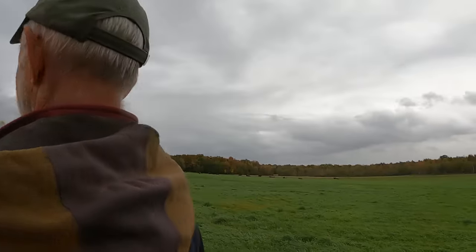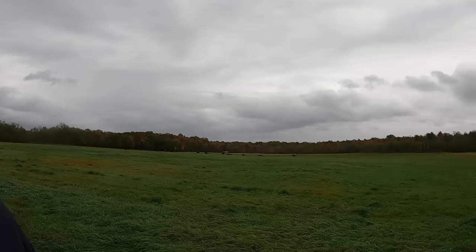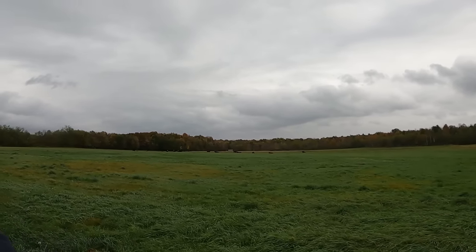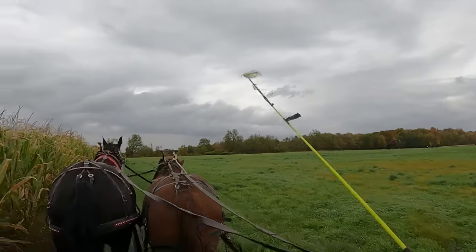The cows do look happy over there, and I know everybody can't see, but there's a bunch of Canada geese hanging out down below. See them down there? Yeah. With the cows, down beyond the cows.